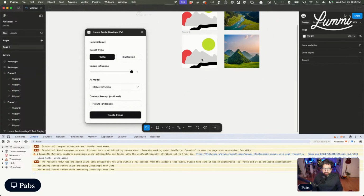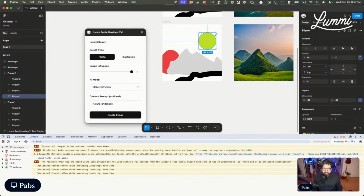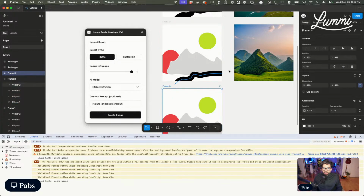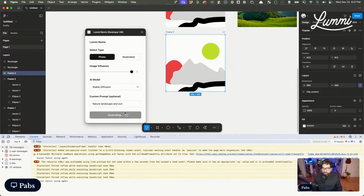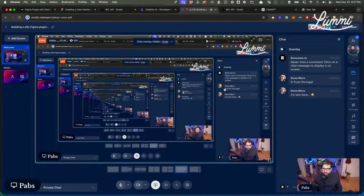So now let's, there are still some little bugs. My expectation was that this was the sun. So, nature landscape and sun. Maybe that's what we need. So let's duplicate it over here and let's try to create it like that. And while we create it, let's see what's going on over here.